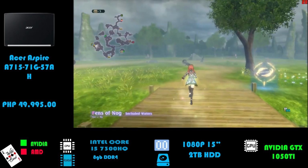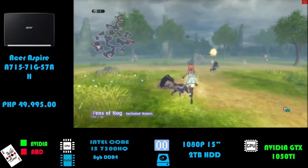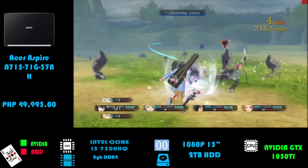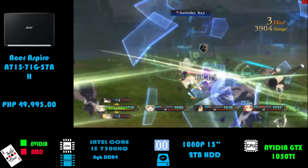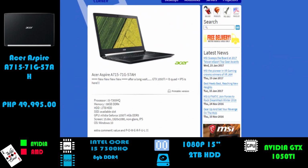So the next one is actually brand new. This is the Acer Aspire 7 series, which is the A715-71G-57AH, which is a lot of words for this kind of model. But don't get fooled by this kind of laptop, because this one has the Intel Core i5-7300HQ with 8GB of RAM. You have a 2TB HDD, and what's really great about this is actually the GPU. This one has a 1050 Ti, 4GB of GDDR5 with a 15.6-inch IPS Full HD display. And this is a really great ideal laptop, especially if you're into content creation, for only 49,995. And I already know this one is really expensive, but that is what we expected under 50k.